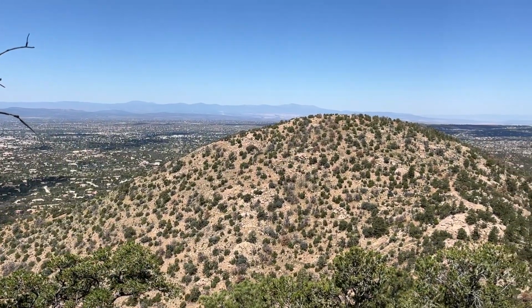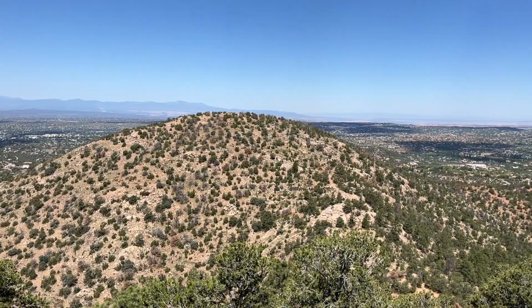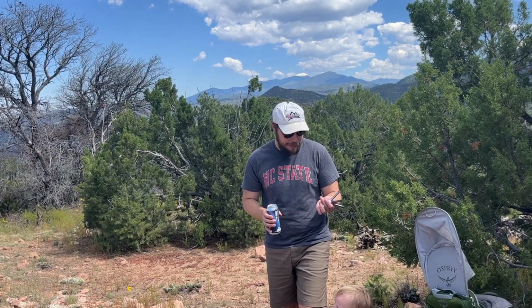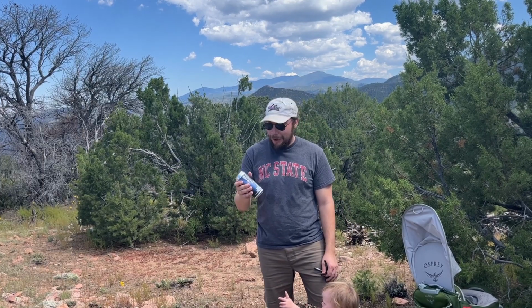I am not going to drink this beer up here because I had this little guy on my back coming up, and there were some surprisingly technical spots. Nothing too dangerous or anything like that, but I want my wits about me, so we're gonna head down. If he's of the mood, we might summit Sun Mountain, and that's where I'll open this. Otherwise, I think we'll open it down at the Saddle. So, see you in a minute. Time for that sip.